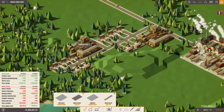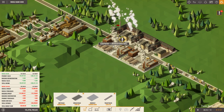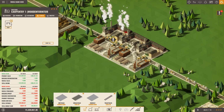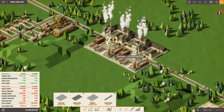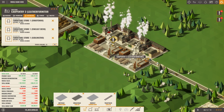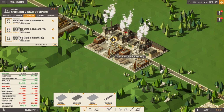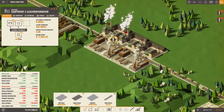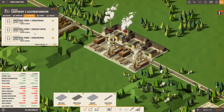And we've got all these lumber yards over here working really hard to feed this carpentry factory. And then that carpentry factory, if we see here, they're producing a ton of wooden furniture, and then they're exporting that wooden furniture over here to the leather furniture factory that is then producing it into leather furniture, clearly, right? And then that is being sold to multiple furniture stores in the region.